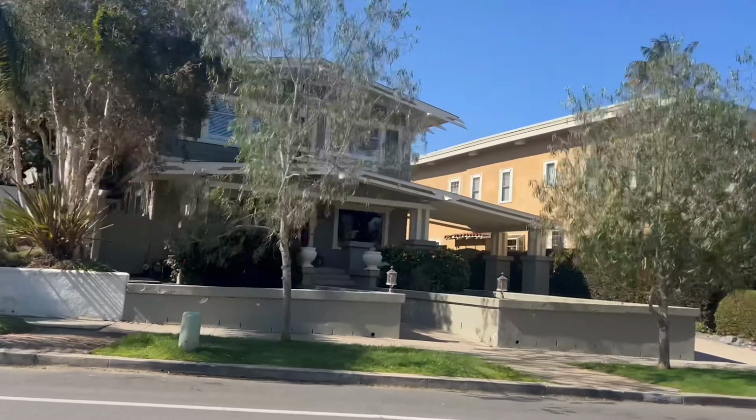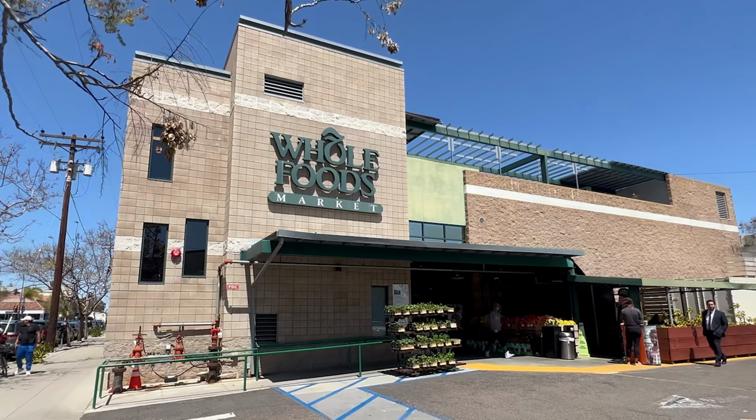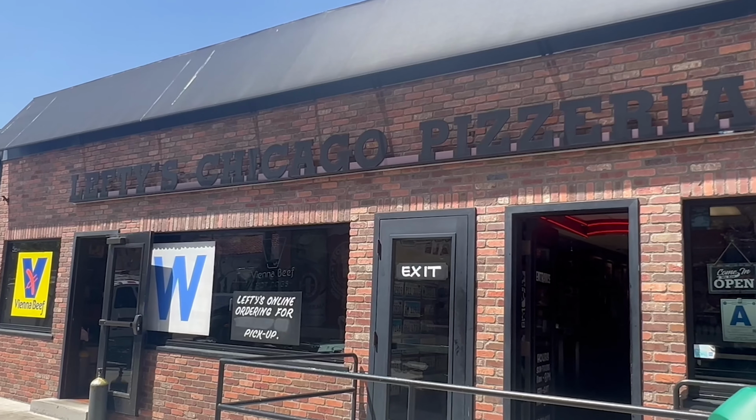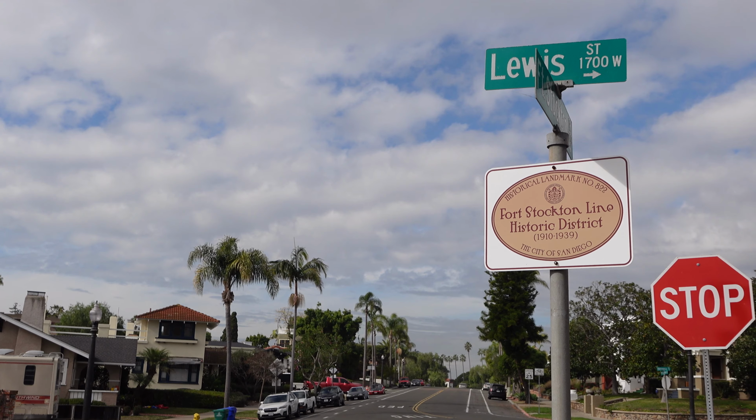The homes here tend to be larger, but could lack yard space. See, a lot of homes here sit hillside, which means that there could be minimal yard or no yard at all, but you get the trade-off of having a stellar view. Most residents do their shopping in nearby communities, but you will also find local shops, restaurants, and cafes along Fort Stockton Drive and West Lewis Street.